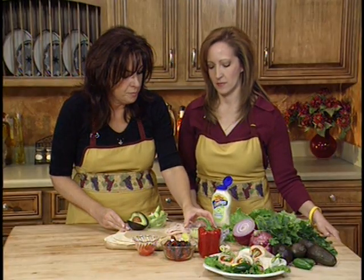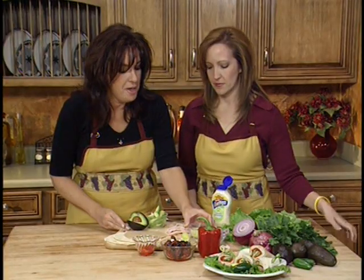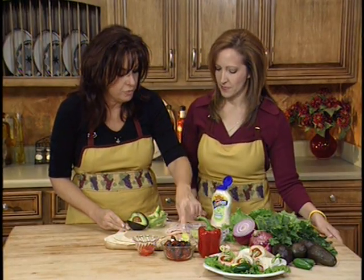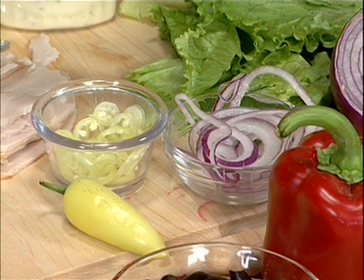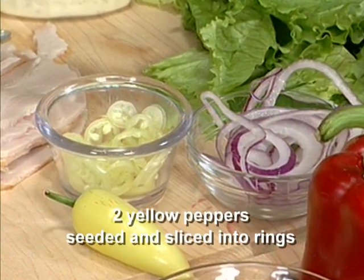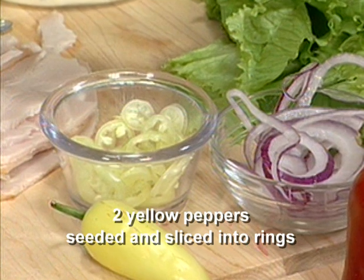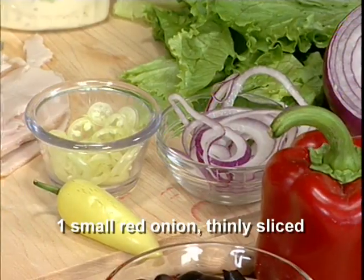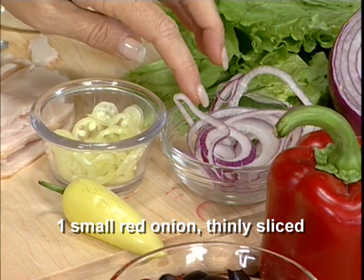We're just going to do a light, just a little bit of your pepper. And this is just a yellow pepper that you can buy. Wait, Kelley, I love a lot of pepper. You can put a lot of pepper. There's no problem with putting a lot of crunch in your tortilla wrap. And, of course, we've got red onion. You can do any kind of onion, but I like the flavor of red onion, and I like the color.